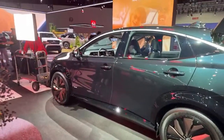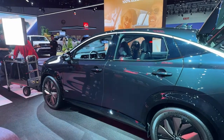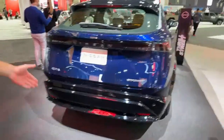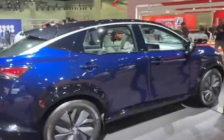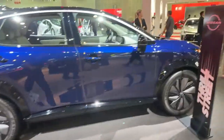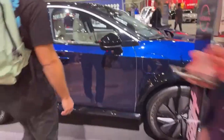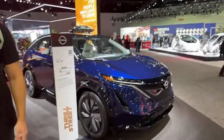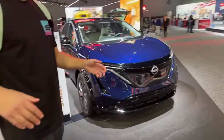You know, build quality, paint, all looks pretty solid, but here we go. We have another example right here of the Ariya. Looks like there's different trims and whatnot. Now, this says it's a pre-production unit. The interior looks okay. It's a Nissan, but I feel like these, I don't know, is this a Korean company? Nissan is Japanese. Yeah, these Japanese, Koreans, like they're leveling up.